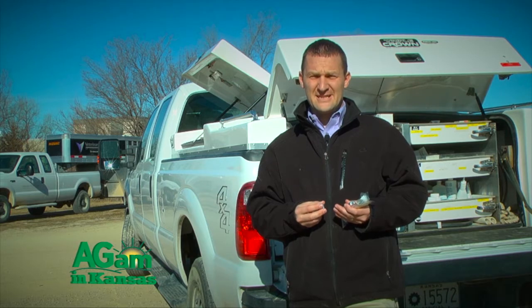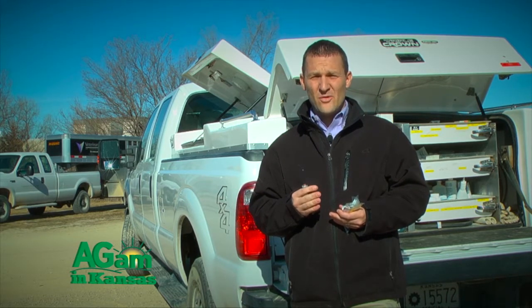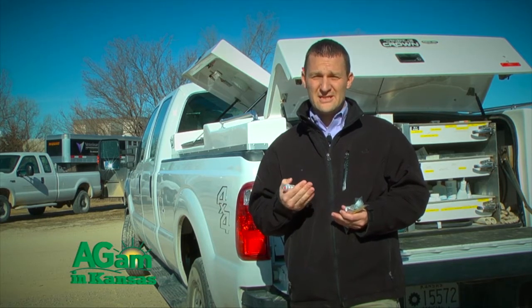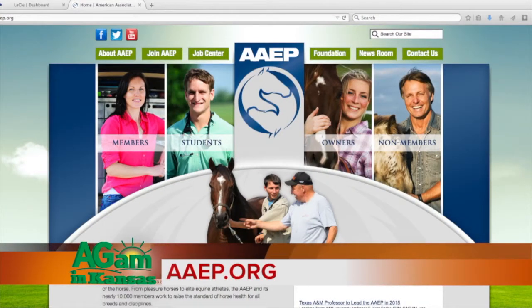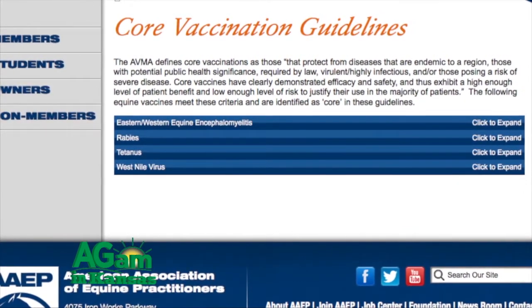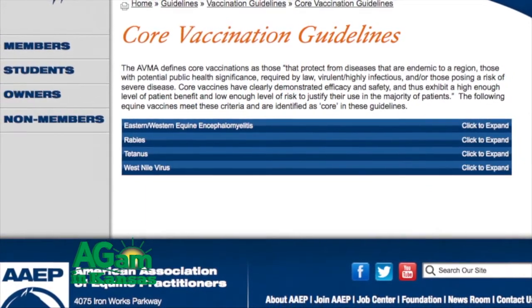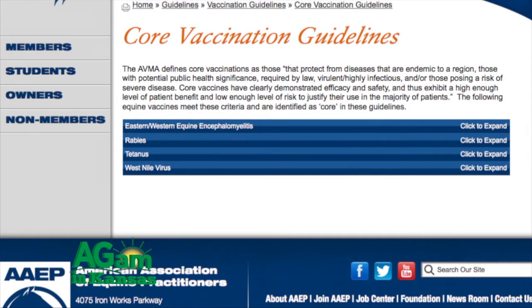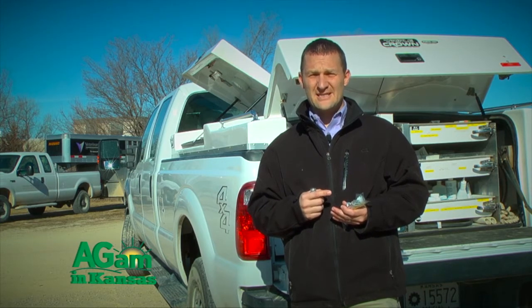Now, if we talk about vaccines as a whole, and what's recommended for every horse in the United States, the biggest ones will be core vaccines, and you can always look at those, and discuss with your veterinarian, through the AAEP.org website that actually has a list of those vaccines. So what are those core vaccines? It would be rabies, Eastern and Western equine encephalomyelitis, which is your sleeping sickness type vaccines, West Nile vaccines, and tetanus.